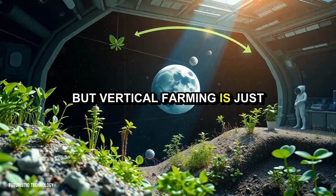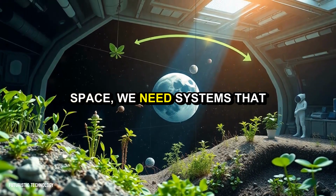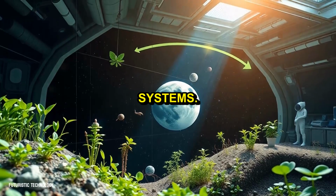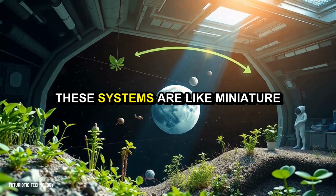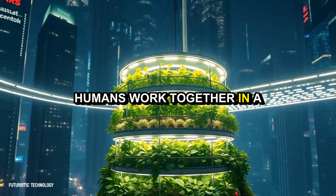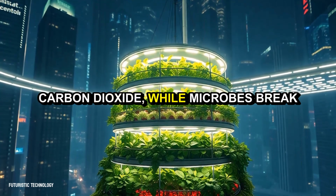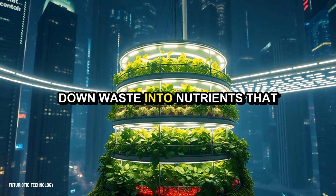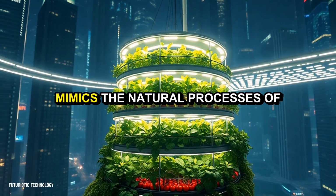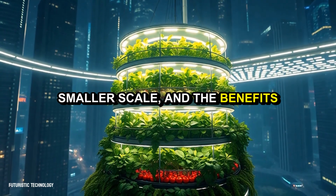But vertical farming is just one piece of the puzzle. To truly sustain life in space, we need systems that go beyond food production. We need bioregenerative life support systems. These systems are like miniature ecosystems where plants, microbes, and humans work together in a closed loop. Plants produce oxygen and absorb carbon dioxide, while microbes break down waste into nutrients that feed the plants. It's a self-sustaining cycle that mimics the natural processes of Earth, but on a much smaller scale, and the benefits are enormous.